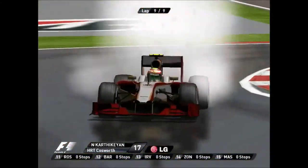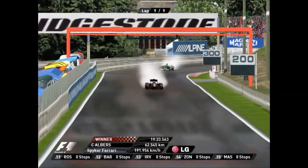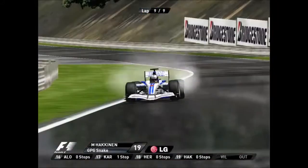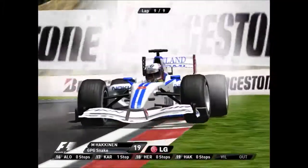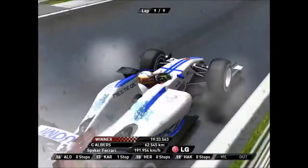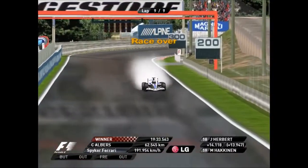Kartakayan, loose wheel, but it seems that it's okay. The pit stop was fine. Herbert in the wrong way round Jag. And then that would leave, last but not least, Mika Hakkinen in a car that I know very, very well, coming across in 19th and final car on the road.